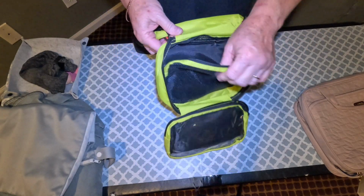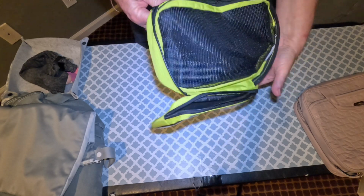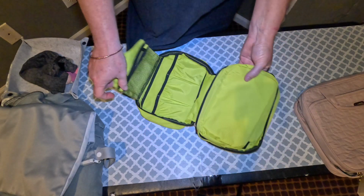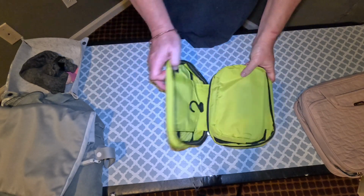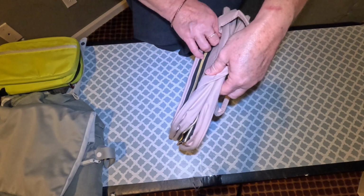Well, this toiletry bag is in the running because it's compact and it has multiple compartments that are actually useful. Some toiletry bags have compartments that you can't really use. I love this one. I love the bright color. I love the zippered compartment. I love the waterproof compartment.